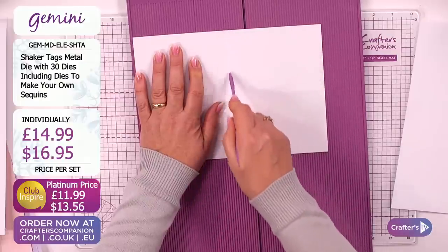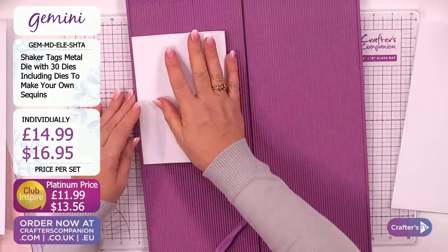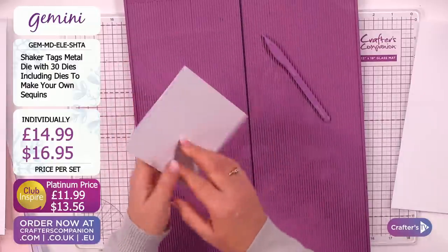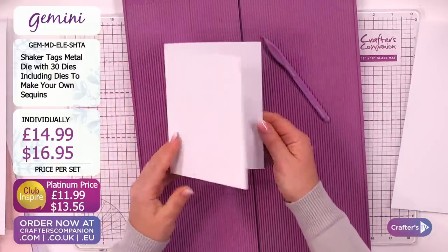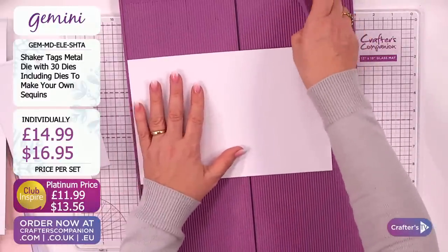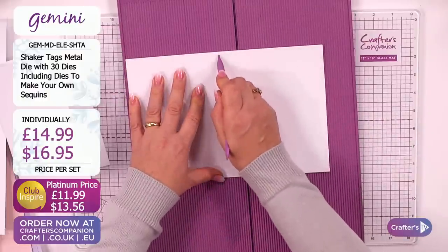Let's go down with the larger one and then the smaller one, because it just stretches those fibres. Fold it over, use the edge of my scoreboard and score it. So that's going to be the size of my card when we finish. Now this one, if you remember, was 10.5. So I'm still going to score it at 5. There we go, my 5 inch.